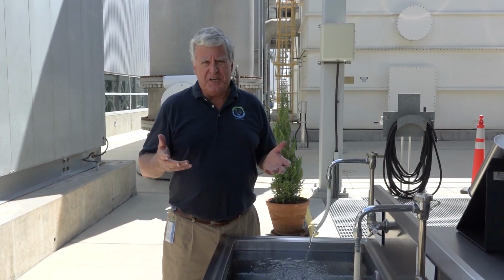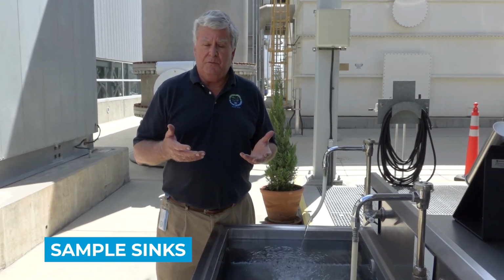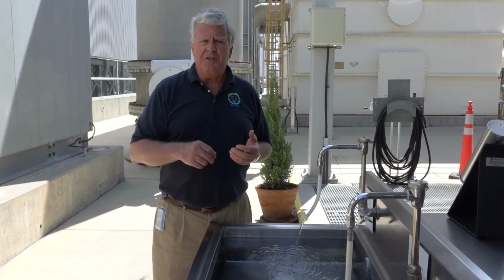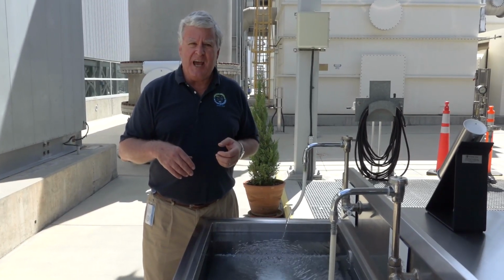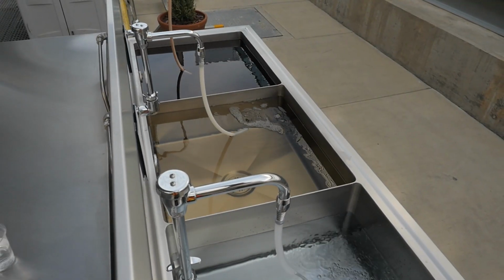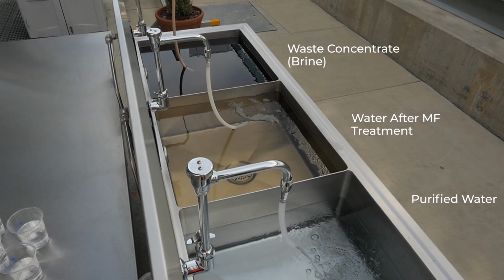So now we're at the sample sinks. And we use this as an educational tool for people to come through and join us on the tour. And hopefully one of these days you'll be able to come here in person and enjoy firsthand an actual tour with our great staff. In these sample sinks, the middle sink is meant to represent the water that's coming out of the microfiltration and going into the reverse osmosis.